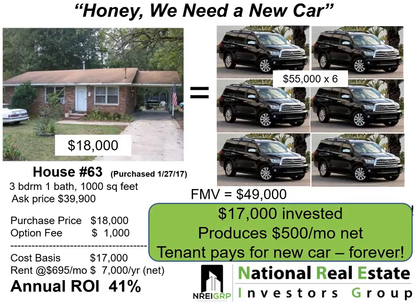But here's how we pay for the car. The $17,000 invested, which spins off $500 a month, is a monthly car payment for the beautiful Toyota Sequoia. That means the tenant will pay for the new cars forever. Invest once and benefit for as long as you want. That's what high cash flow rentals will do.